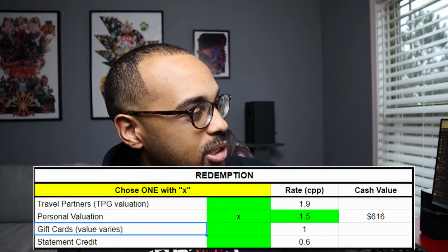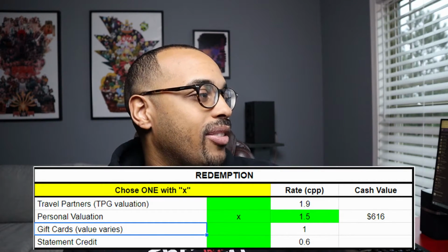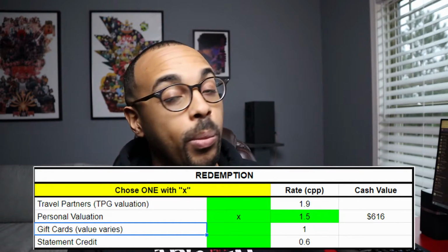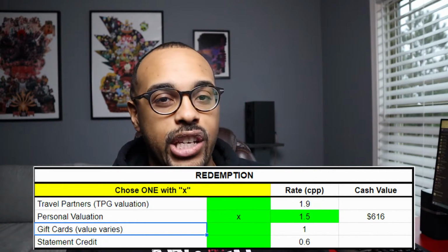Jumping back in the spreadsheet, we have the redemption section. It's pretty self-explanatory here as well. All you want to do is select how you want to redeem your points. I have the Point Guys valuation as well as your own personal valuation if you have one. So you can just enter in all that and it'll calculate your cash value for the year.